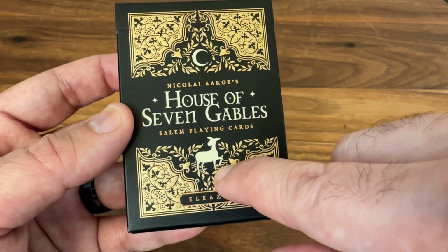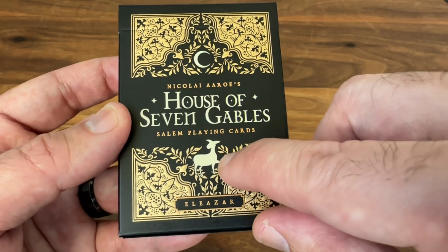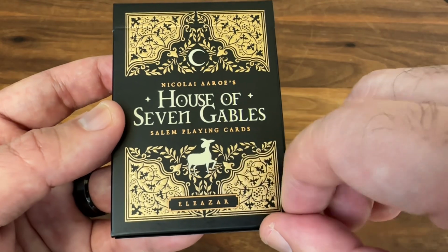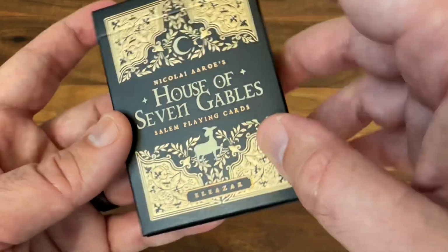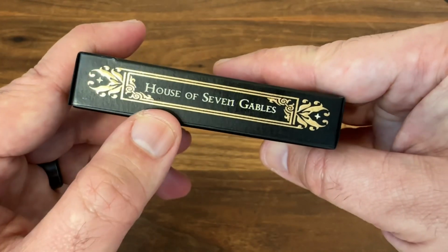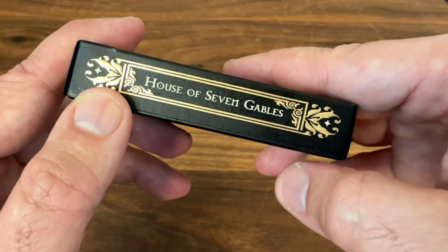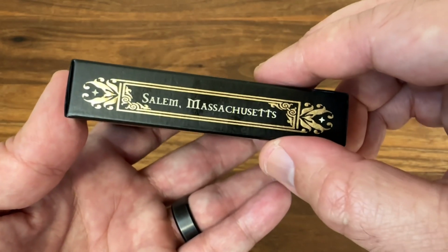Bottom here, you get a lamb. This is a common symbol in Christianity. The lamb there, a symbol for God, and kind of hints at some of the religious undertones of the story behind the deck. But beautiful front to the tuck box, and you turn to the sides here, you get House of Seven Gables with a little bit more gold filigree there, kind of filling out the borders. And on the other side, Salem, Massachusetts, the setting for the story.